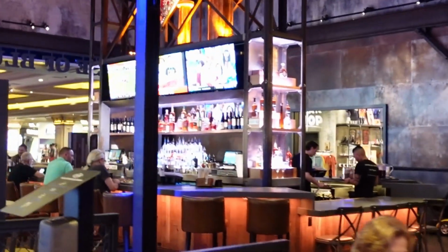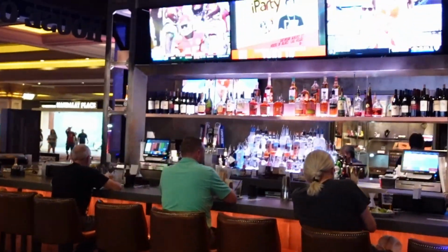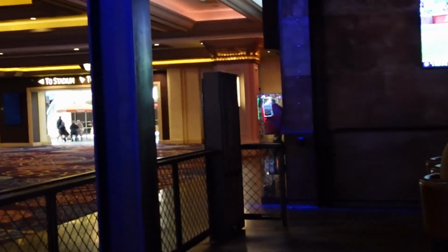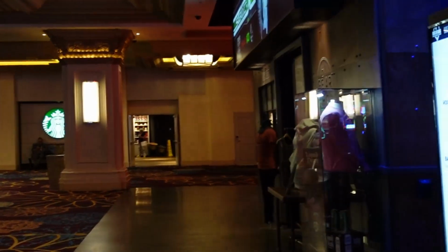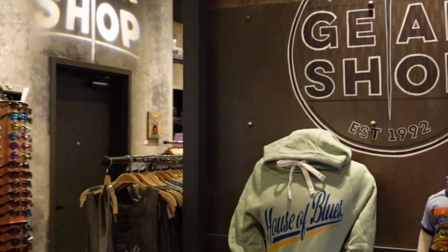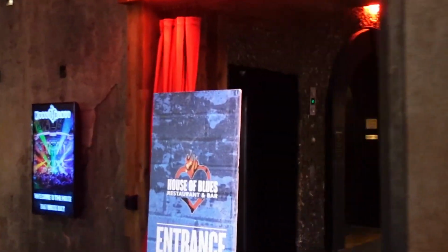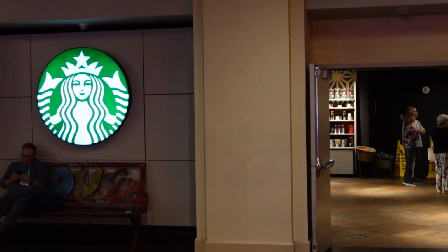They have a pretty big bar here. House of Blues gear shop inside here as well, so you can go in here and buy some House of Blues merch if you wanted to. So over here on the right, next to the House of Blues, is the Starbucks.